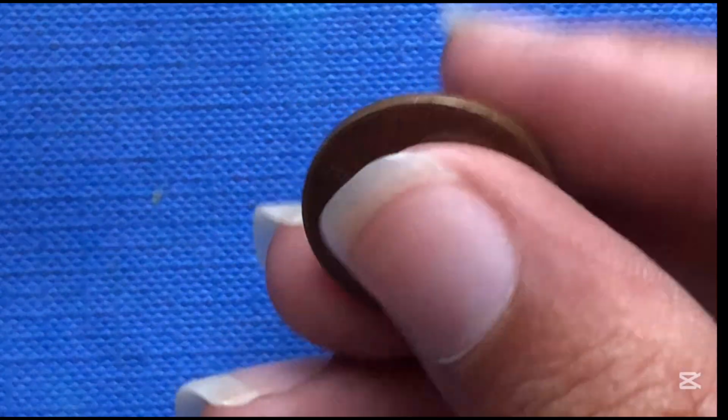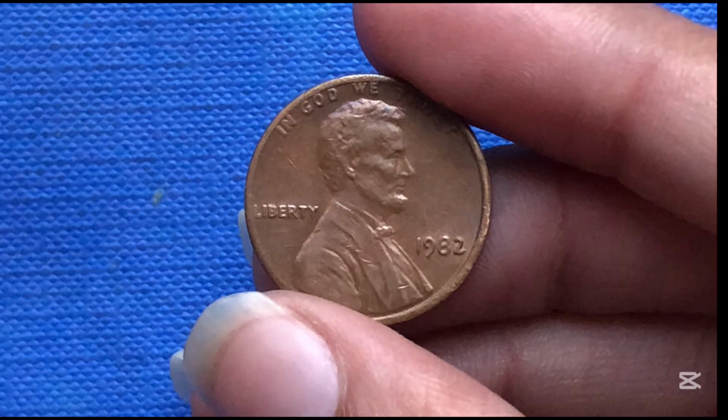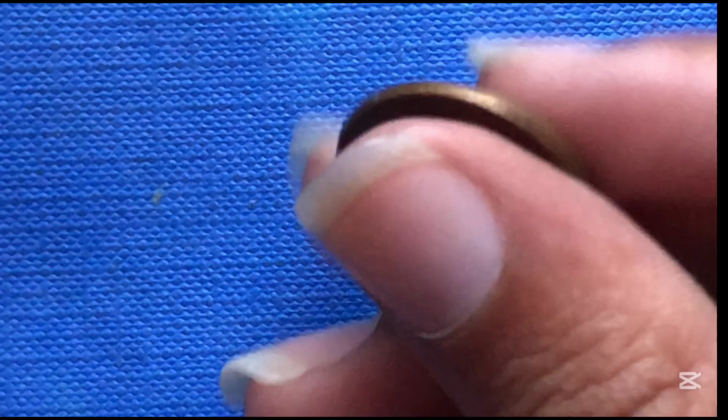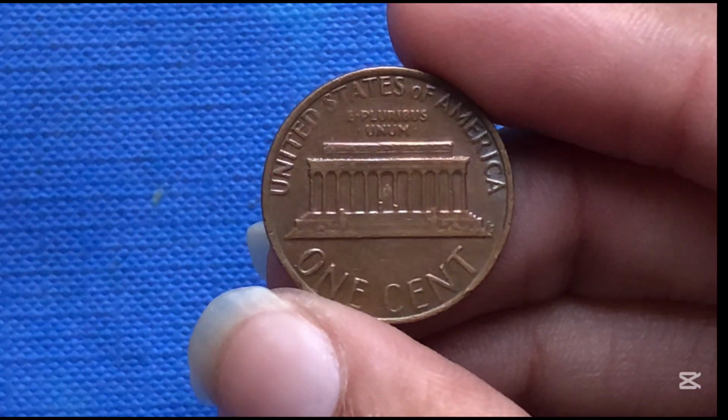Due to rising metal costs, the U.S. Mint made the critical decision to change the composition of the penny from 95% copper to a predominantly zinc-based coin with just a thin copper coating. This shift was not just a minor alteration. It was a fundamental change that shaped the modern penny as we know it.